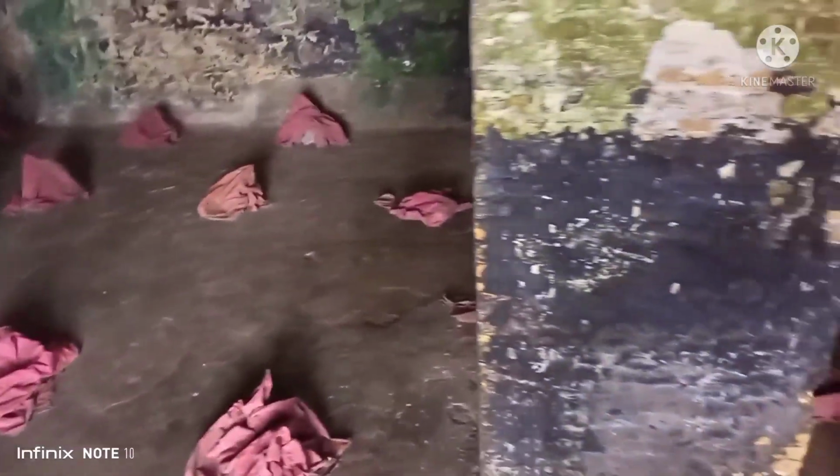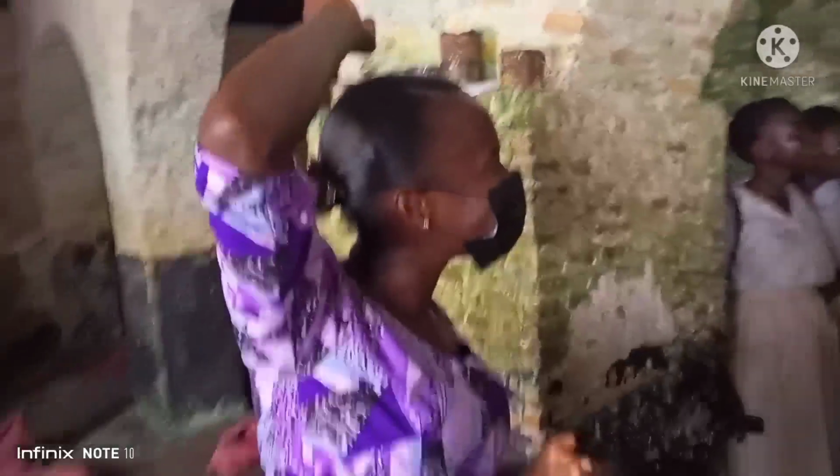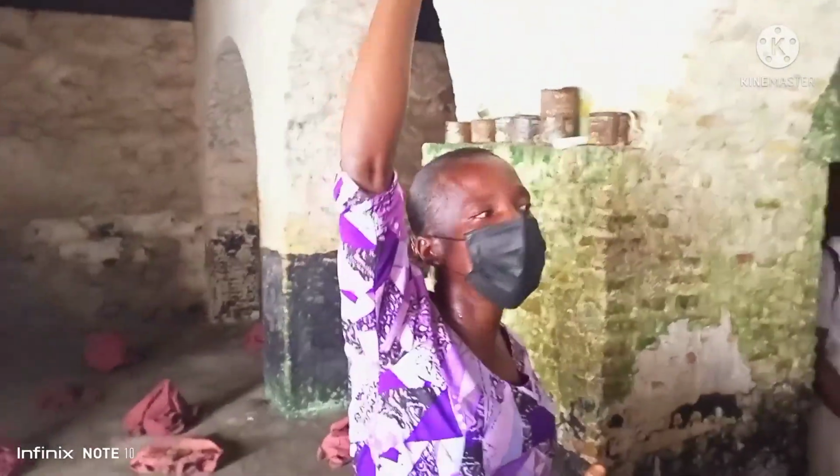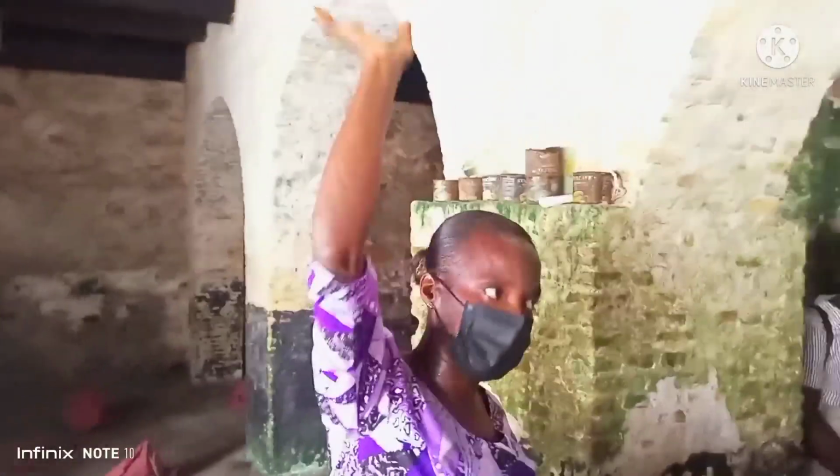Okay, so there were female slaves here. Okay, but just on top here, there was a church. There was a church up here, and the Dutch built their church just on top here. They called it the Dutch Reformed Church.